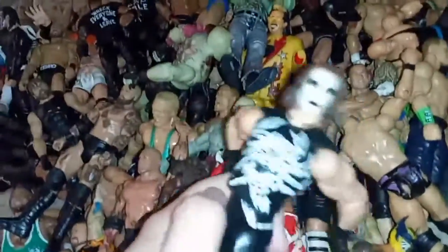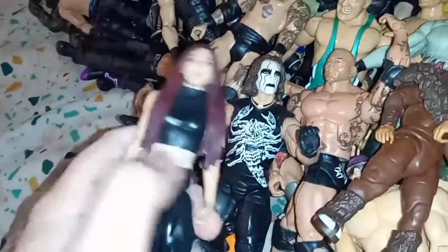Sting with the long hair. I don't have short-haired Sting, but I got that Elite. I might in the future get an AEW one.